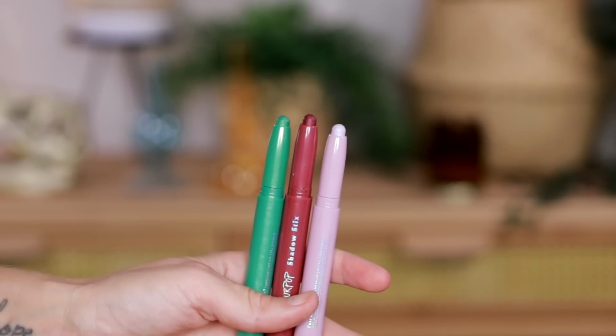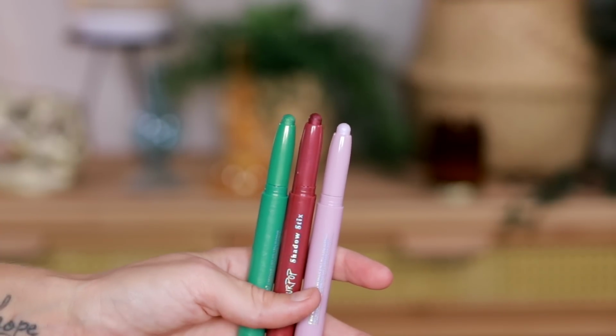Colourpop did reformulate, and I have all the other ones here. They reformulated their shadow sticks, and I hadn't been able to try them. They sent me all of them, and I don't want to swatch all of them because I don't need all of them, but there is no secret. I have made absolutely no secret about the fact that I really didn't like this formula.